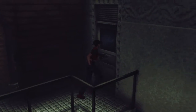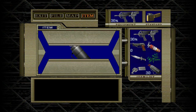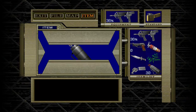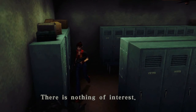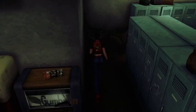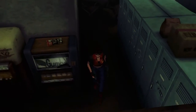I think I should start collecting these bow and arrows here. I'm relying on my twin guns here, but I might have missed the crossbow. I grabbed from there already, and there and there. I need to find a safe room. It's been almost an hour and a half already, and I haven't found one yet.